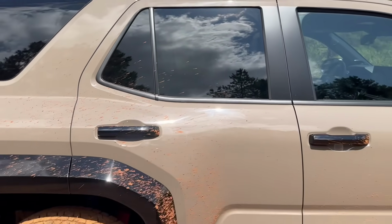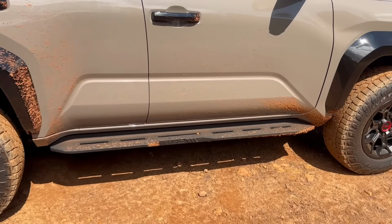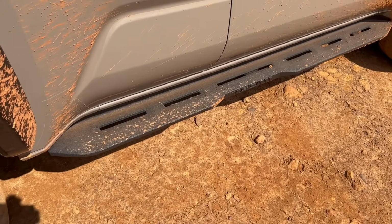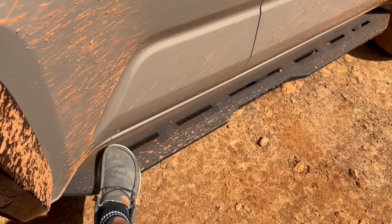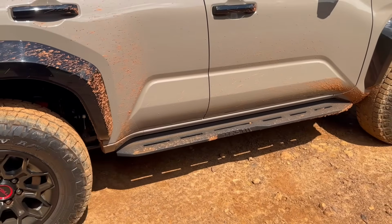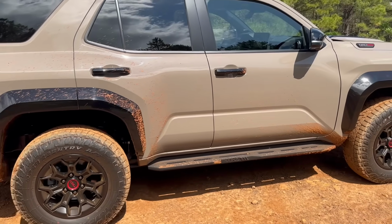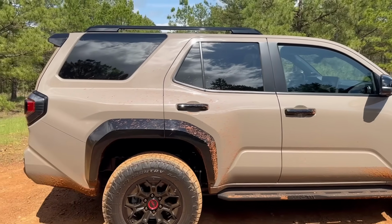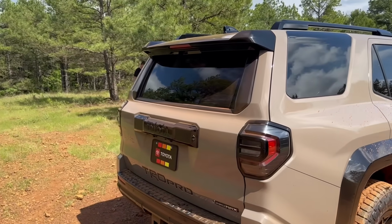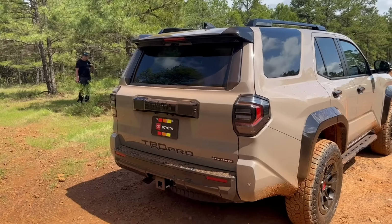And then below those door handles, we do have some TRD step rails. These are like what we have on the Sequoia, kind of like a bed liner grip. They are step rails. They're not really rock sliders, so they're attached to the rocker panel of the 4Runner and not the actual frame. As we come to the rear end, this is where things look very natural, very 4Runner-esque.